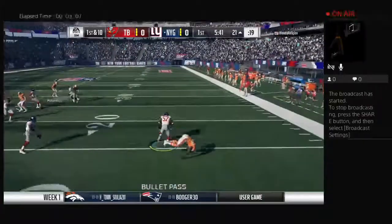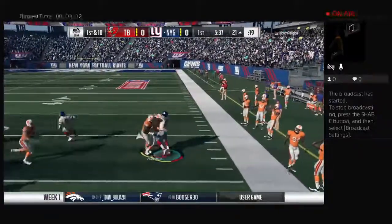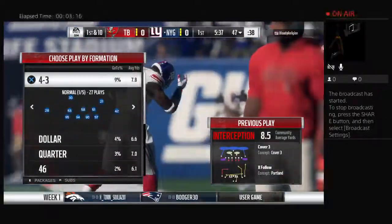He rifles one that's intercepted. Picked off at the 15. And he'll take this back all the way up past the 45-yard line.